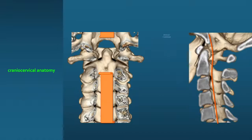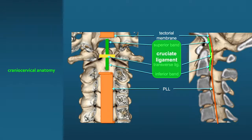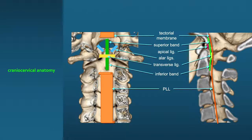So let's begin by looking at the tectorial membrane here in orange that continues along the backside of the vertebral bodies as what we are familiar with, the posterior longitudinal ligament. But that's one continuous ligament that goes down from the clivus and along the backside of the vertebral bodies. Then we have the superior and the inferior bands, as well as the transverse ligament that together make the cruciate ligament. Deep to those structures and lateral, we have the alar ligaments, and then tucked in beneath, we have the apical ligament that goes between the dens and the clivus, which is the tip of the basion, which is the tip of the clivus.